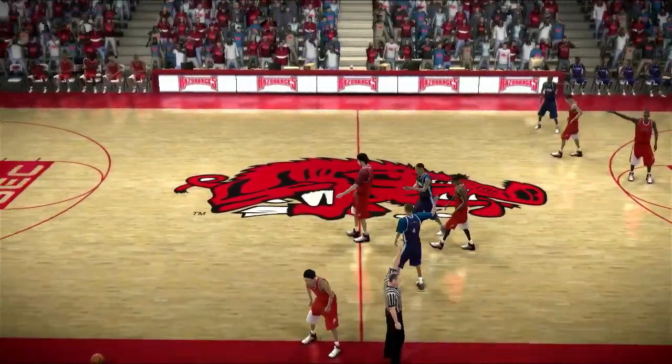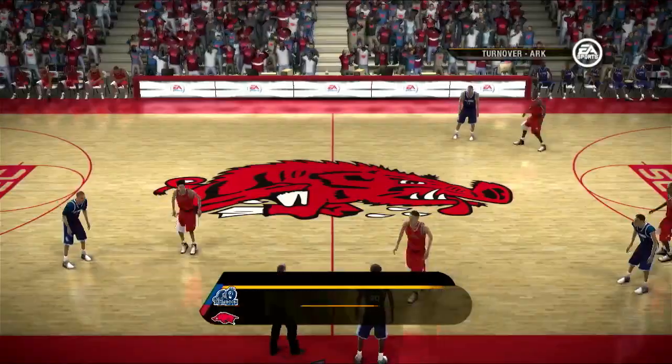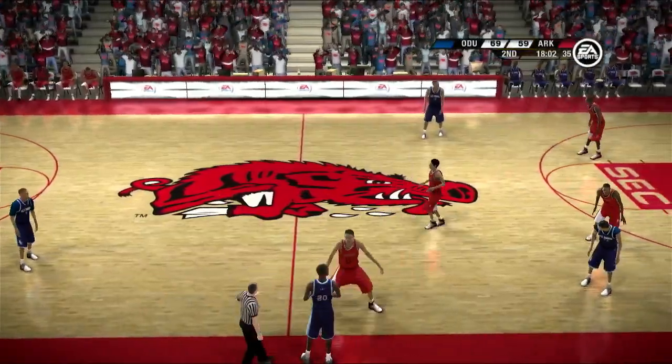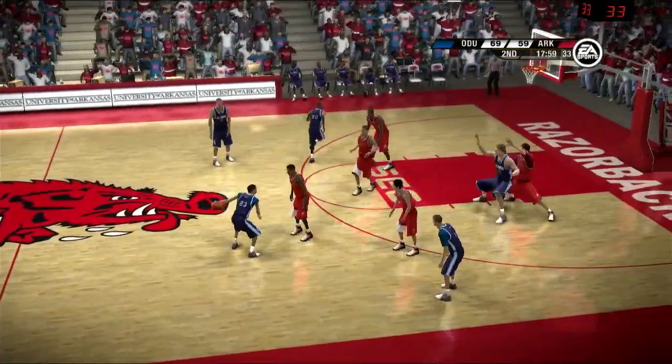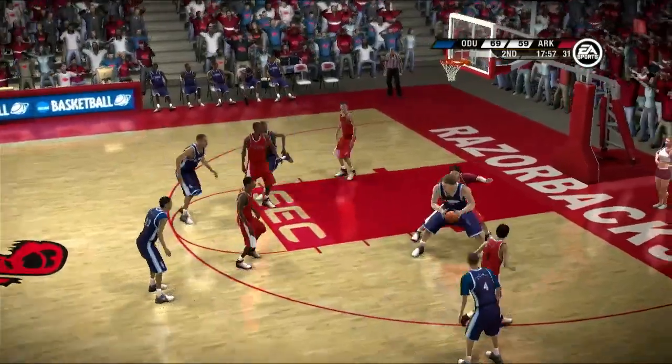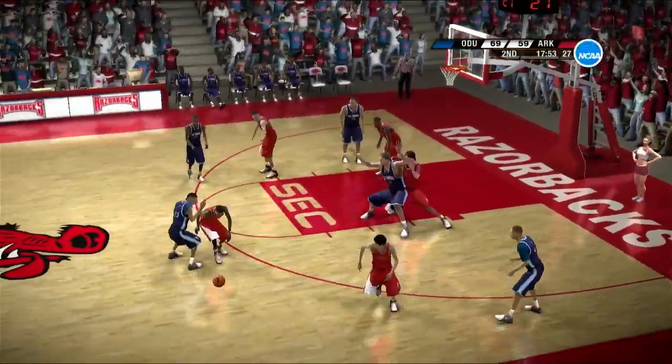The ball goes out of play. Well, there's a turnover situation. I guess most notable, the number of points off turnovers. Well, Mr. Nestler, that's why you want to take care of the basketball. You want to protect it. Turnovers will result in points being scored at the other end. That's one statistic which coaches always monitor.